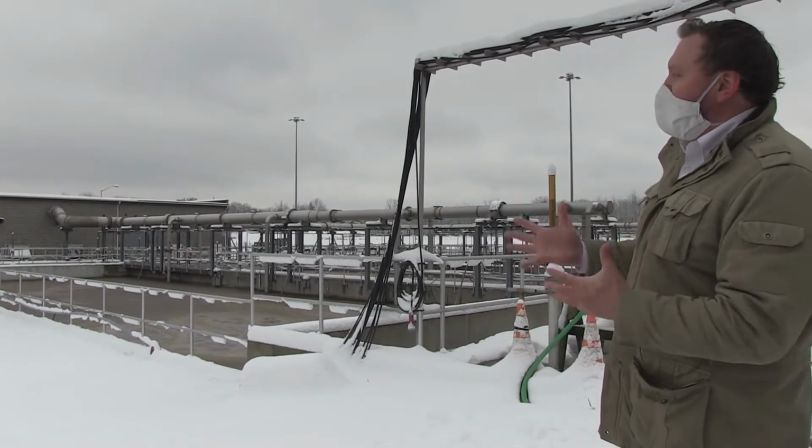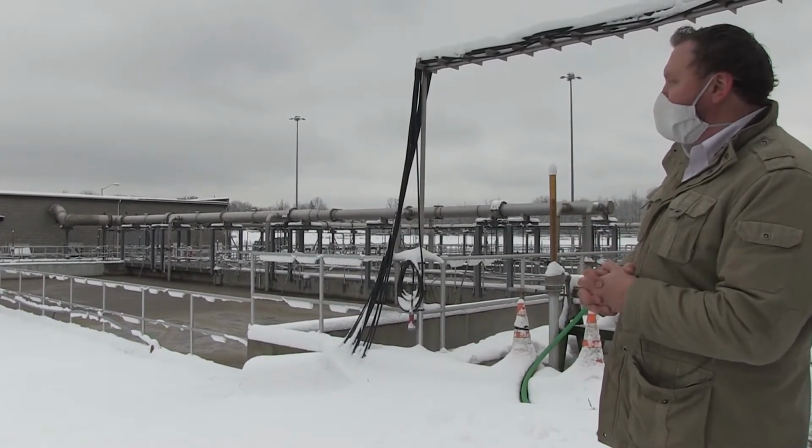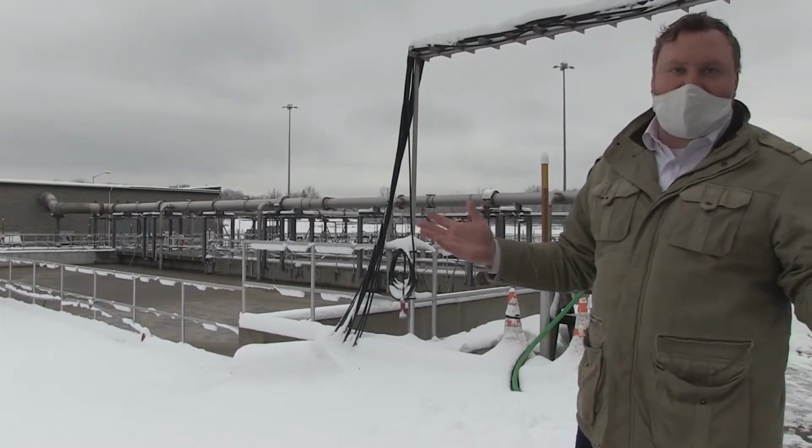That's pretty much it here for the activated sludge basins. It's where the magic happens, I like to say.